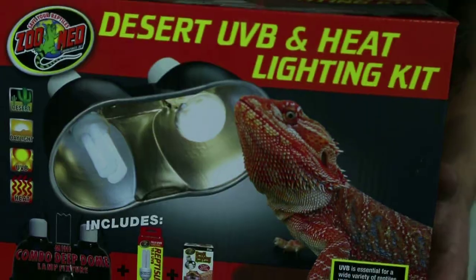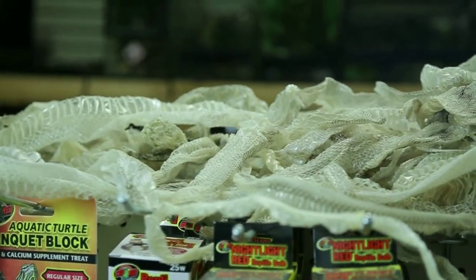Reptiles are cold-blooded animals that require heat. They shed their skin, and by shedding their skin, they actually are growing, all right? So that's kind of cool. And by the skin, I'm talking about this stuff up here.